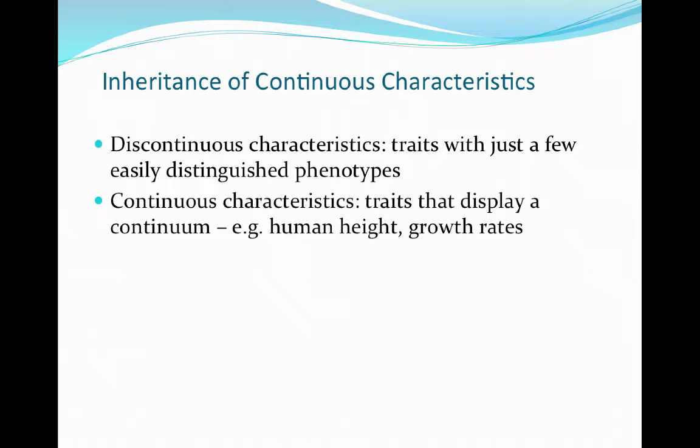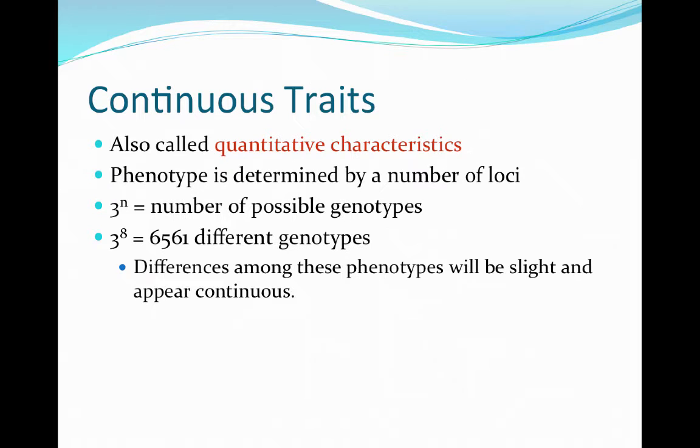However, a continuous characteristic is going to be displayed in a continuum. You can think about this in terms of height, growth rates, weight, etc. So somebody can be 5 foot 5.2 inches tall. A calf at weaning can weigh 517 pounds. So they're continuous traits that can be measured in a continuous fashion.